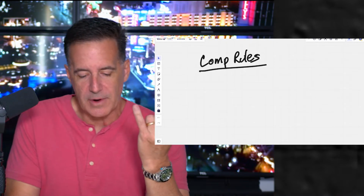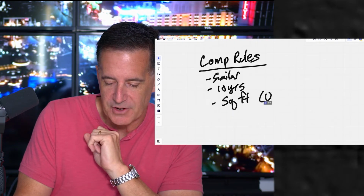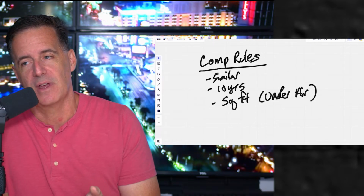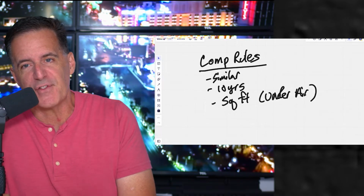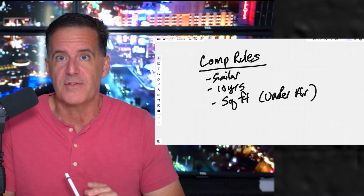So we already know to do similar, right? Within 10 years. And when it comes to square footage, I like to look at under air. Now, if you're in Florida, figure out what a pool adds to it. The funny thing is, pools used to add 10 or 20 grand in value. Now a new pool, at least in the southeast part of the United States, is a minimum of 50, and most of them are closer to 100. So pools add a whole new dimension. It's just not 10 or 20 grand anymore, and you've got to understand that.